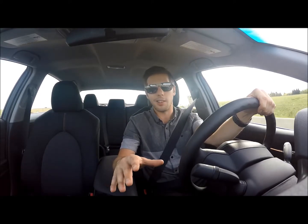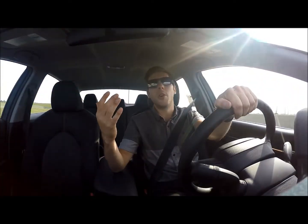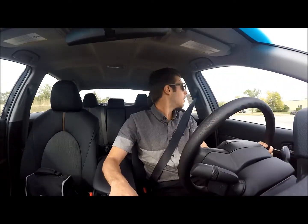Toyota Hybrid System 2 is what they're coining this new setup. I don't know a lot of the technological improvements, but I can tell you this. If it's an improvement on the previous Toyota Hybrid System, I don't even know how that's possible. We all know Toyota makes the most reliable cars on the planet.